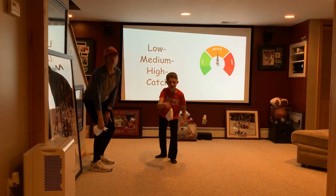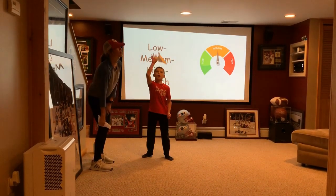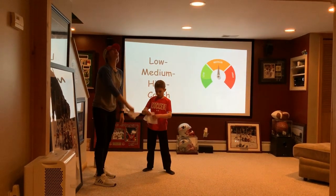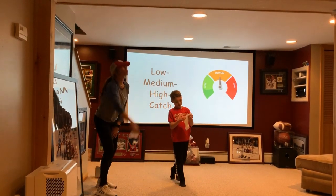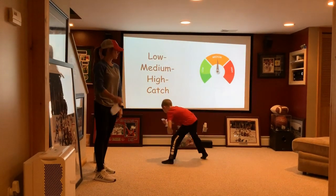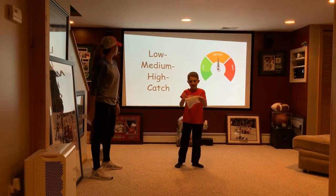Then we're gonna get a little bit more medium level. It's about at your head. And then we're gonna go at a high level. So put that back of your hand way up and reach up high. Keep your eye on it and claw. Reach up high, keep your eye on it, claw. Wait, you clawed so hard. I caught it. All right, two more, I believe.